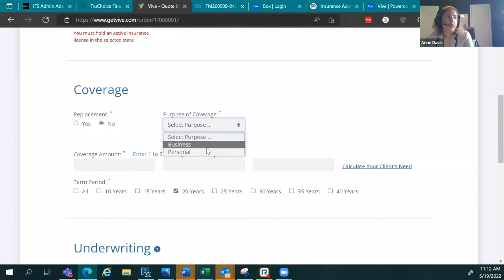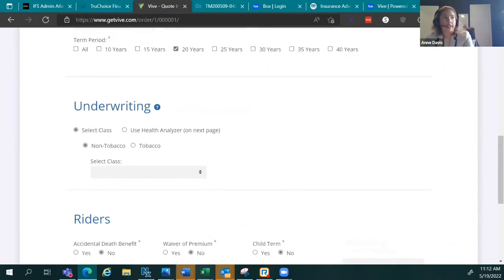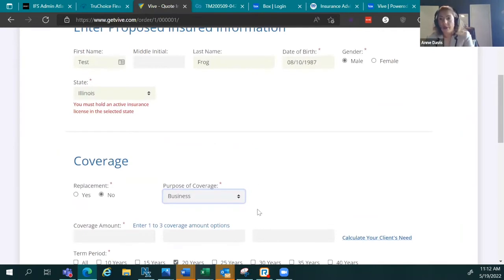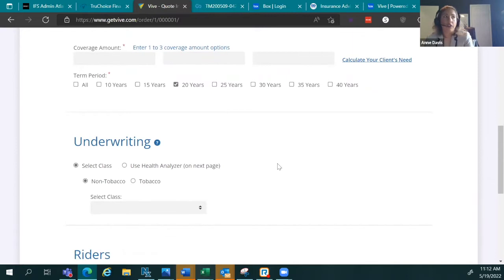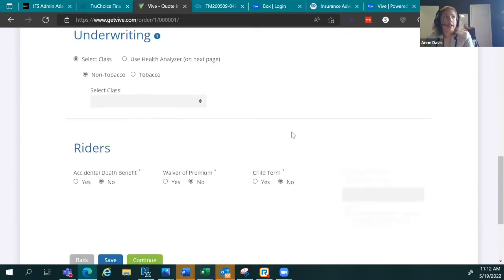The purpose of coverage, we're going to do personal, but if you wanted to do business, then in the second section we're about to get to, it would ask you for a little bit more information regarding the business. Nothing in this application process is super intensive. That's one of the biggest benefits of the Vive platform, you're able to complete this process fairly quickly, and the heavy lifting of the medical and financial detail work is completed in the e-interview or phone interview process.